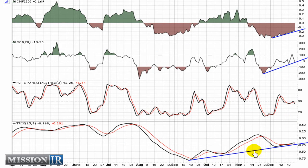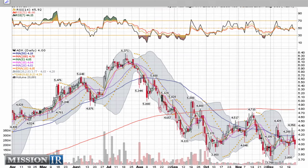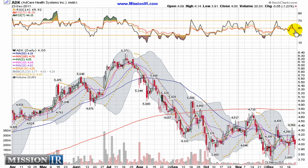And the TRIX, which is a good long-term indicator, much like the MACD, is still trending back towards zero. That's a positive sign. There's been downward movement in the RSI over the last couple days, but this stock closed down Thursday and Friday last week, and that, of course, pulled some of the momentum out of the play. Again, just look for higher lows to be made. Holding right around 50 is also a neutral reading.